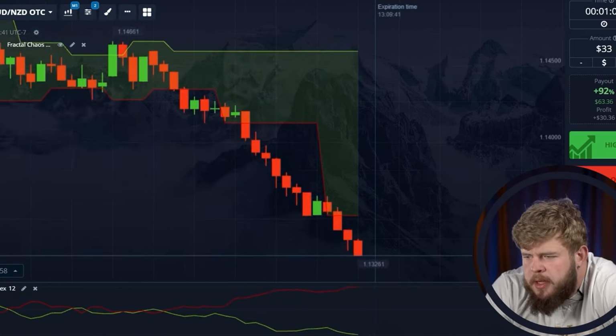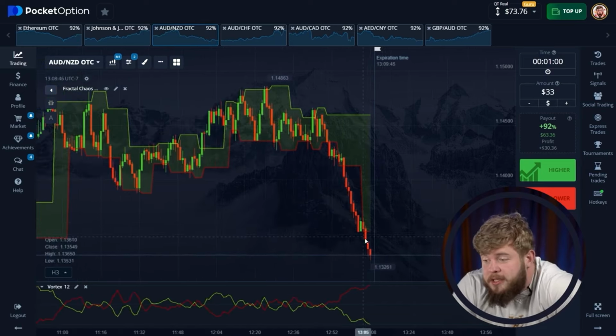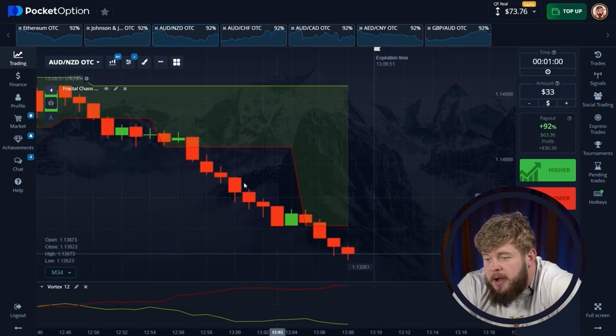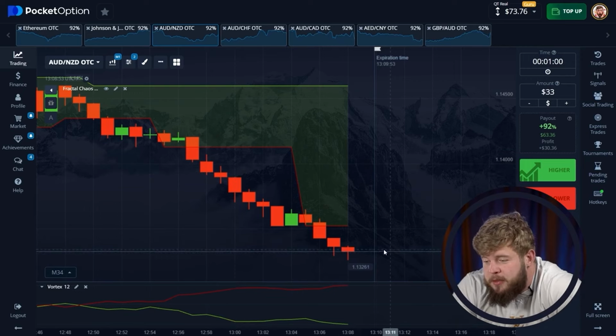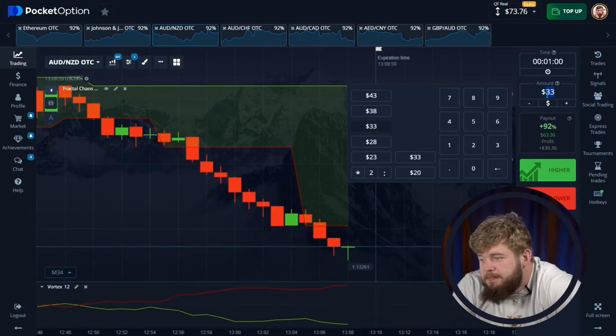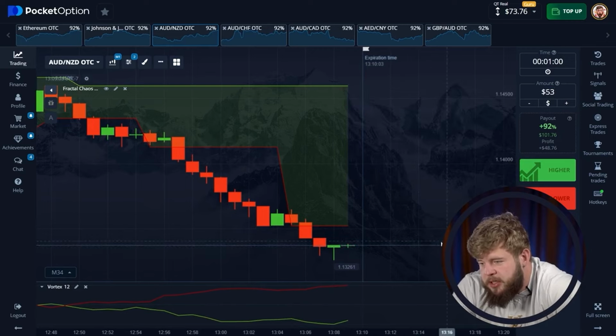Let's continue with AUD/NZD. Oh, here the situation is very nice. We are going strictly in the downgoing channel. Just look at this. What a nice channel without even a short-term upgoing correction. So according to the vertex, we are also in the strong sell zone. So what should we do? We should change our investment to $53 and of course open a sell position here.